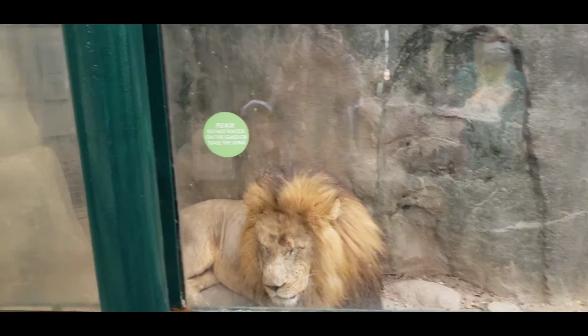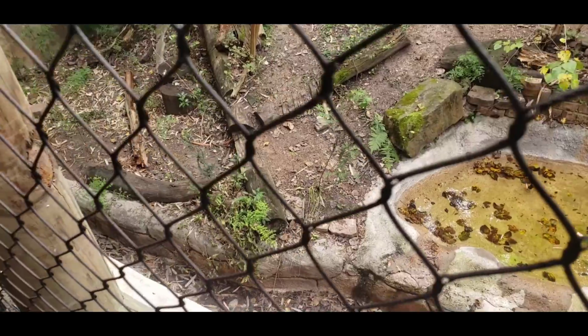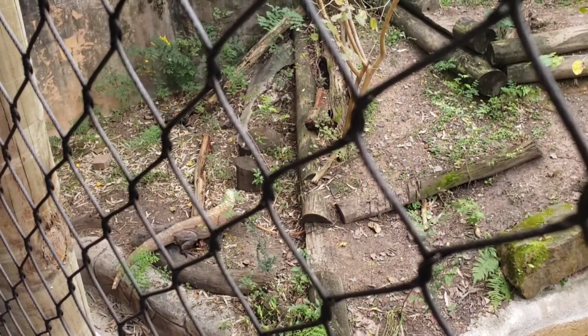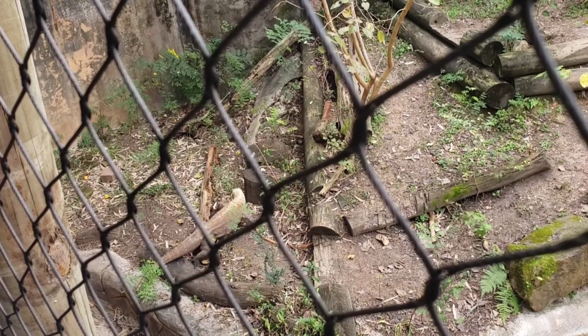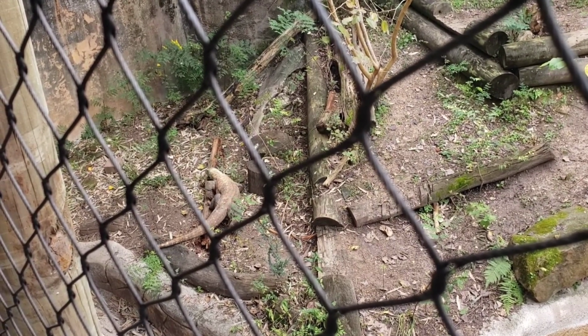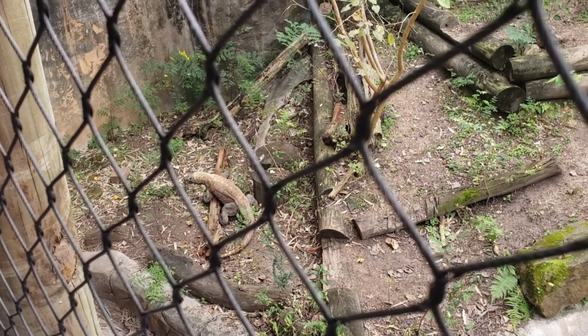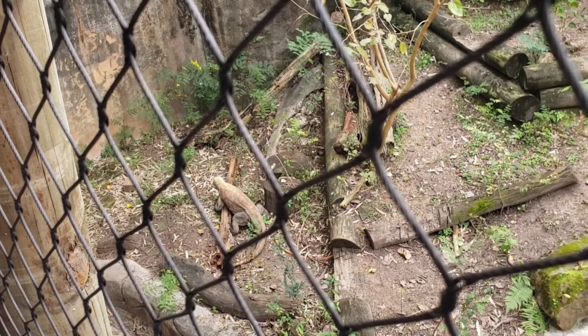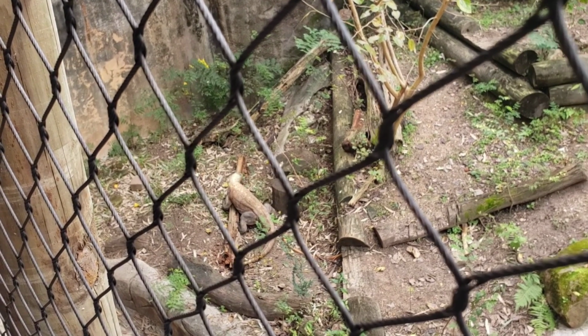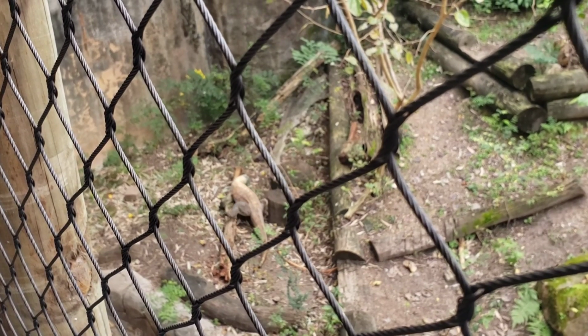Here is the big male lion who's just sleeping by himself in a corner somewhere. And then this is the huge Komodo dragon's enclosure. The Komodo dragon was super cool. He was so pretty, and well, I assume it's a he. I don't know. It could be a girl. But it kept climbing around. For a little while, it was just sitting there and you couldn't really see it. But then it started climbing up the little ledges in its enclosure. And it was super cool to see this amazing lizard.